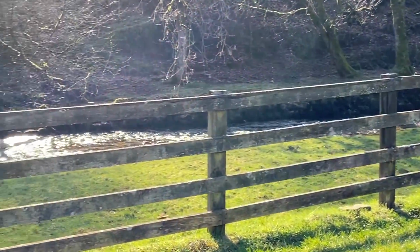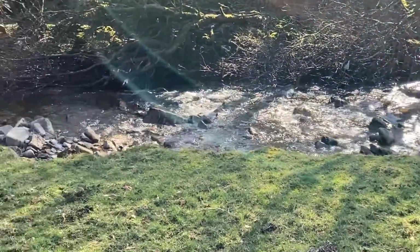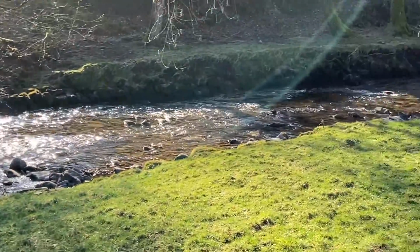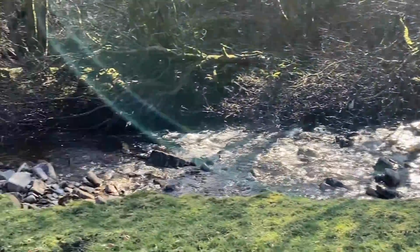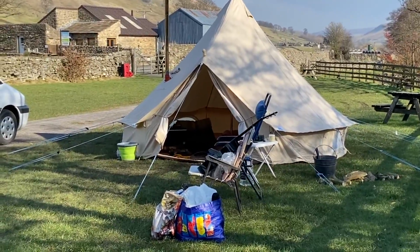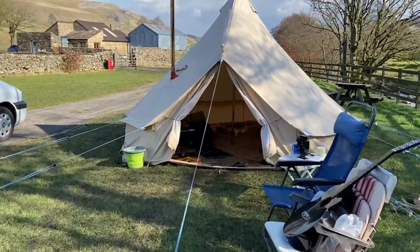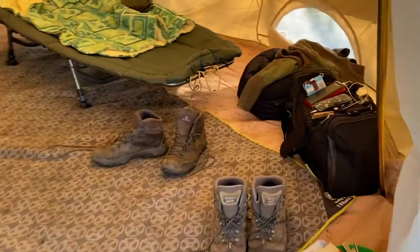And then down here we've got a beck with running water on it. So if we're doing any water, we've got a filtered straw so we can use that if we need to. So you just hear that all night, which I personally like. And then on the inside, this is what it looks like.